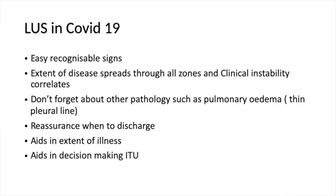So just to summarise, again, it's really quite easy to do lung ultrasound in COVID. You can pick up the various signs and the progression of that. Don't forget about other pathology. Don't forget about heart failure. Remember, if they've got B-lines and an effusion, this may well be heart failure as well as a thin pleural line. It's helping us reassure ourselves and our patients when we're discharging. It helps us aid in the extent of illness and also decision when we're escalating patients to intensive care.